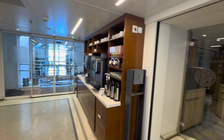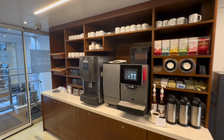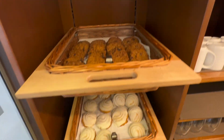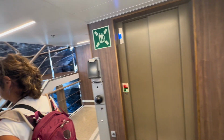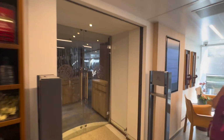You can always have something over there, like the cookies, available 24/7. Coffees, good tips to have some small bites, even in the midnight. We have some cupcakes tonight. You can use the elevators as well. That's the dining room.